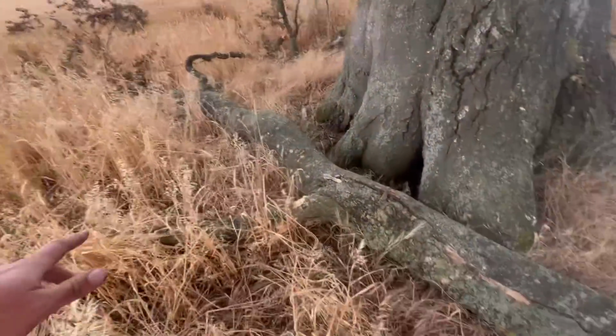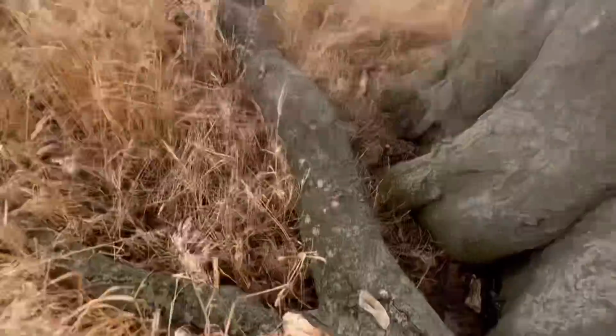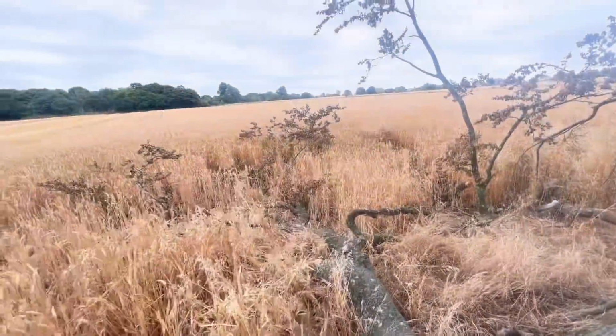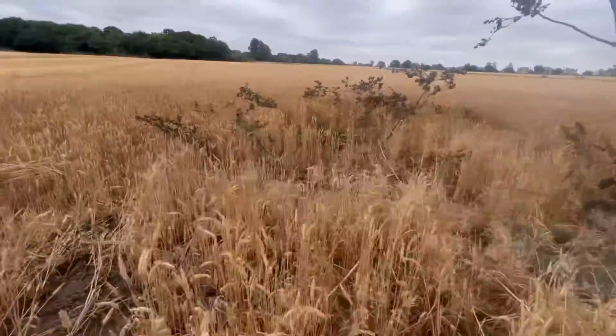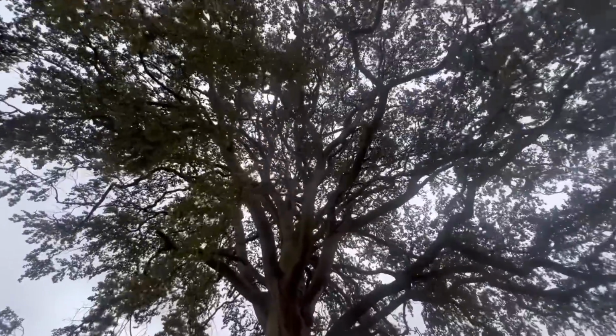This just fell off in the crop, so I just jumped off to move it. But I can't. It's absolutely solid. It weighs about as much as a tree, so we'll have to cut round it. It's a fair tree, that though.